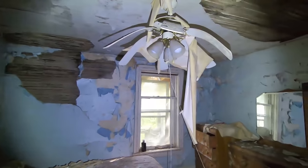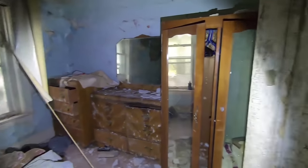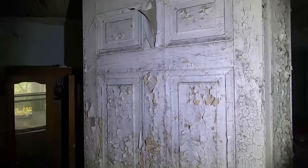Wow. Decay in here is crazy. Viking. Like even the door just speaks for itself. Oh, it's got the key door, the skeleton key. Right there, I love those.